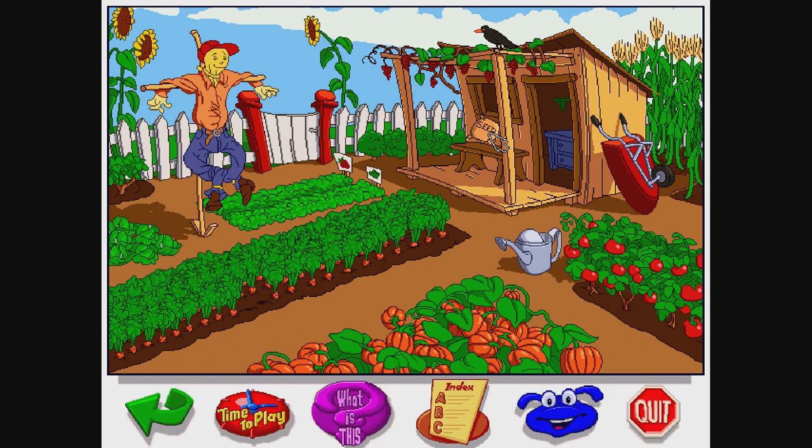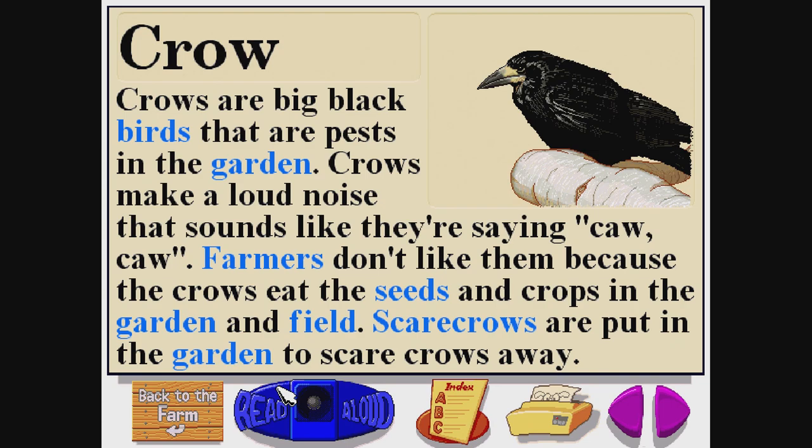Crow. C-R-O-W. Crows are big blackbirds that are pests in the garden. Crows make a loud noise that sounds like they're saying, caw, caw. Farmers don't like them because the crows eat the seeds and crops in the garden and field. Scarecrows are put in the garden to scare crows away.